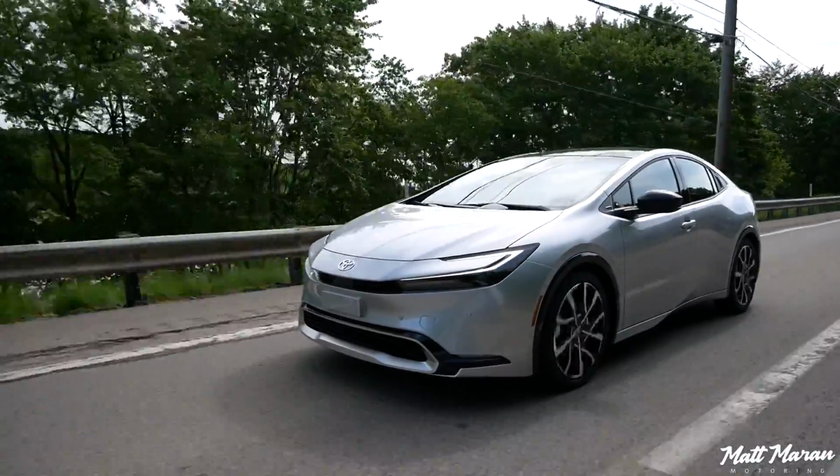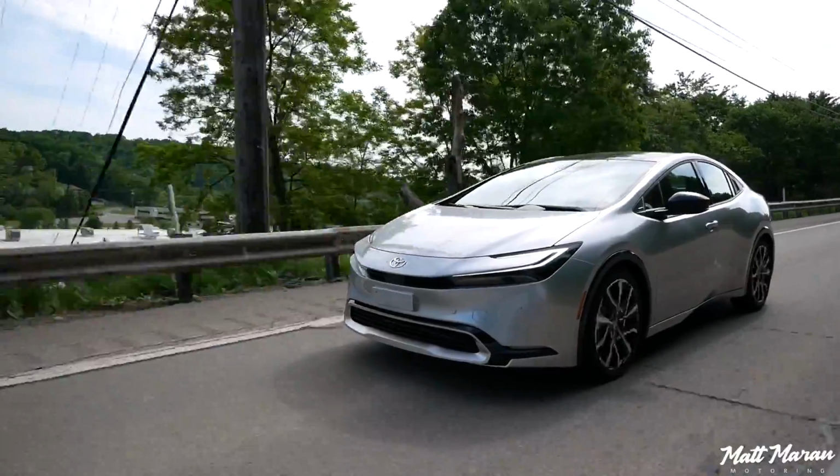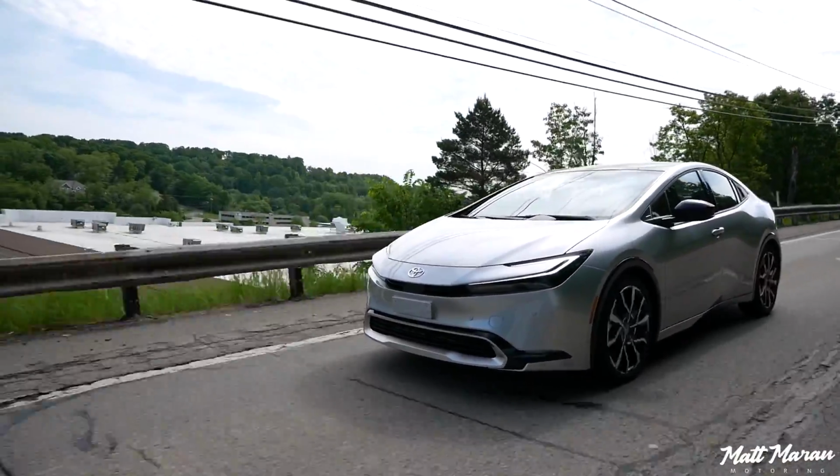A lot of the drives that I've been doing have been over 50% electric, even with the depleted battery here. As far as my efficiency numbers go, it's telling me my total average is 71 mpg. It's not saying mpge, but I believe that is factoring in the amount of electric driving that I was doing.